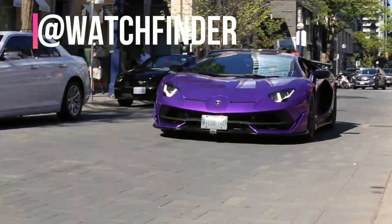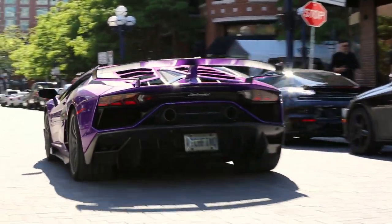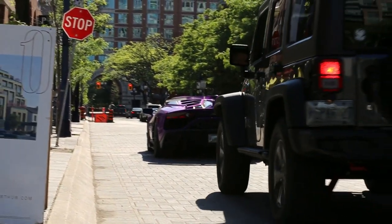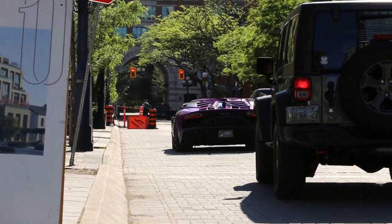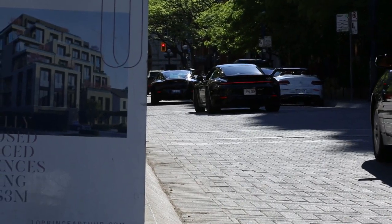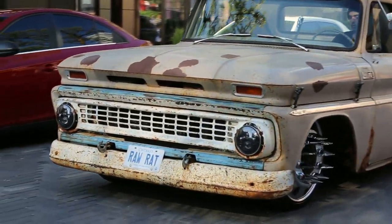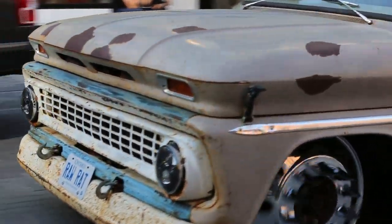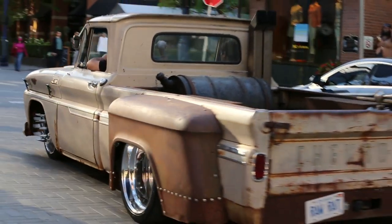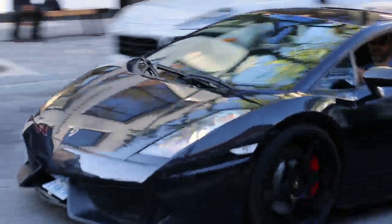Man is here in the purple Parsifal. God, I love that thing. You've got a filter on there? Look at this dually. Wow. That is so sick. C10 dually. Diesel. That thing's crazy. Oh, that is sick. Oh, yes, dude.